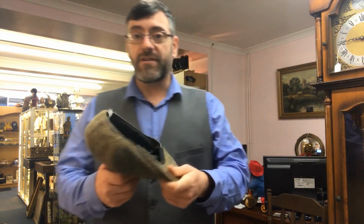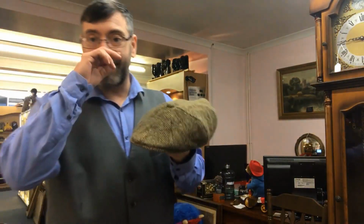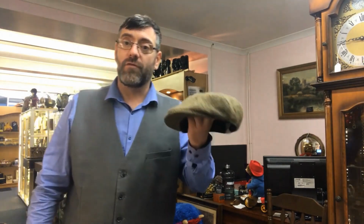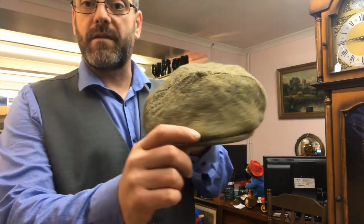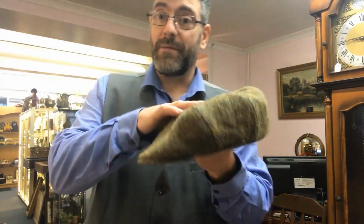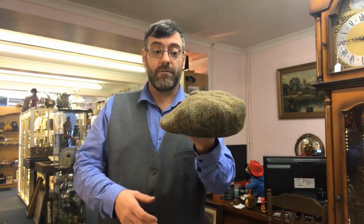Now this one is a Harris Tweed. And this was absolutely stinking in the same condition on the floor, same as the Care Bear there. And I've put it through the washing machine, and look at that, it's come up lovely and clean with this label. And this cost me £1 as well, and I've put 12 on the die cap also.